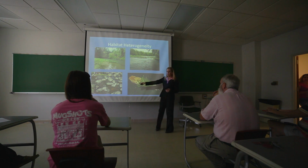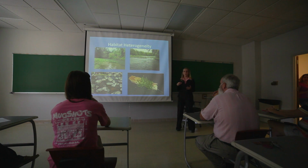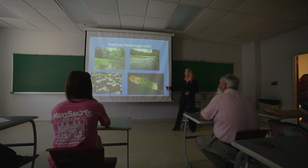Embeddedness, which we also measured for, is negatively correlated with habitat heterogeneity, so that higher levels of embeddedness indicate a more homogeneous system, because embeddedness is usually the result of sedimentation. And you can see here that the rocks appear to be about 50% embedded in the sediments. Moss is considered to be positively correlated with habitat heterogeneity because it increases surface area for the invertebrates to inhabit.